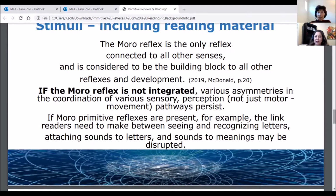In the perception of not just how the child is moving, so it's not just a movement reflex, but what the child is perceiving when they're seeing, hearing, and feeling things, how they perceive it inside, which results in that startle.